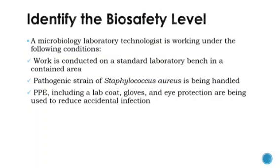Identify the biosafety level from the given description. A microbiology laboratory technologist is working under the following conditions. Work is conducted on a standard laboratory bench in a contained area. Pathogenic strain of Staphylococcus aureus is being handled. PPE, including a laboratory coat, gloves, and eye protection, are being used to reduce accidental infection.